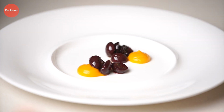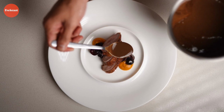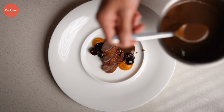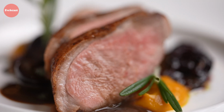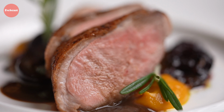This sauce coats your tongue each time you take a bite of that juicy duck meat. The chocolate intensifies and prolongs the already deep flavors of the duck sauce. Meaty, juicy, sweet, yet savory. This is a luxurious main course set up for desserts on the table or in bed.